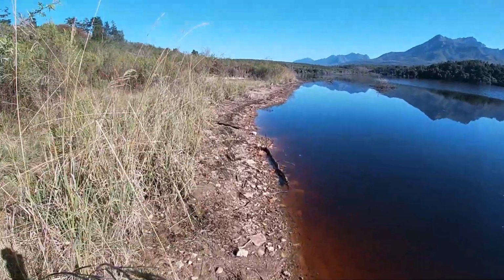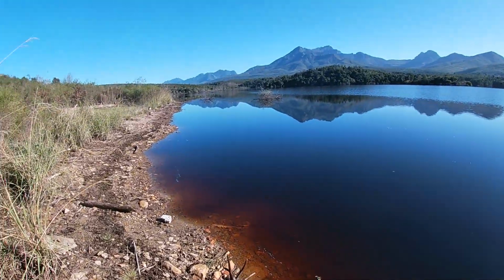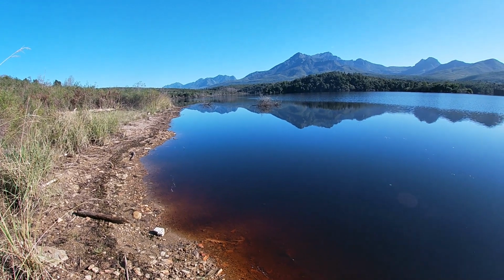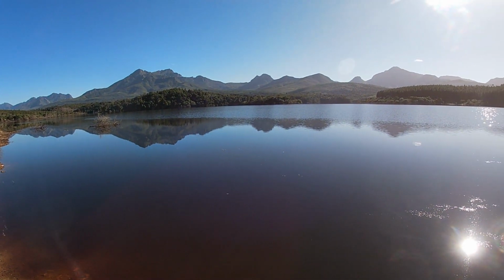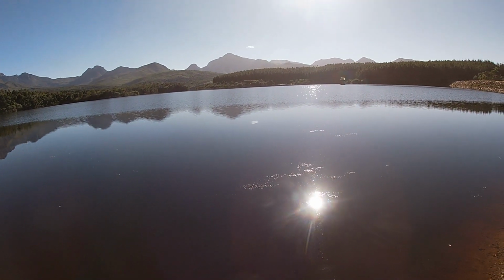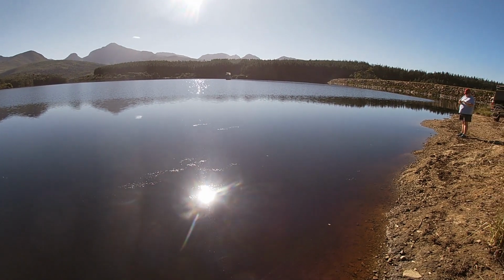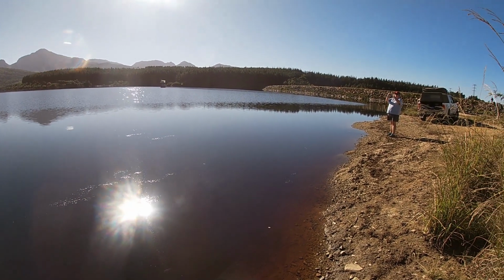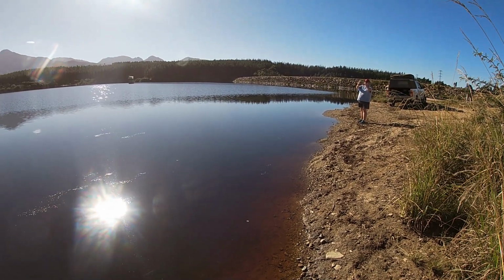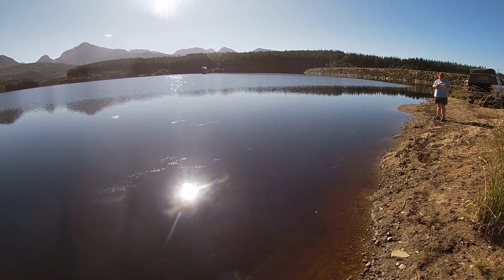Clearly we're walking in where there is water. I don't know what the percentage is. My guess is probably 90-something percent. Dam wall. Look at that reflection of the sun.